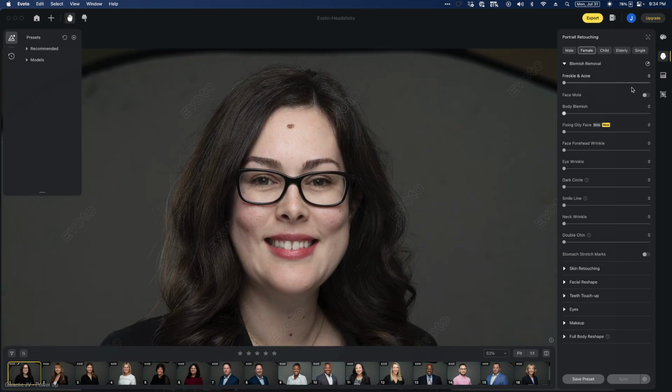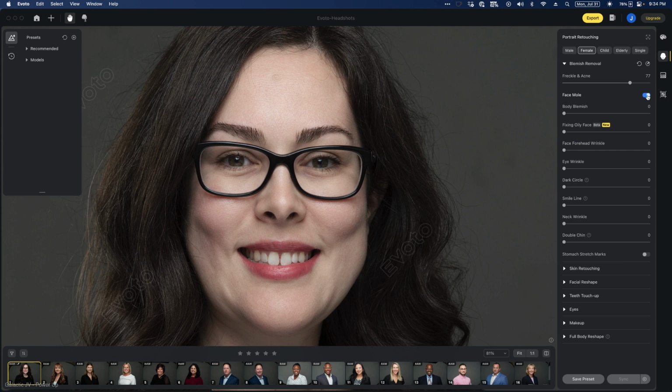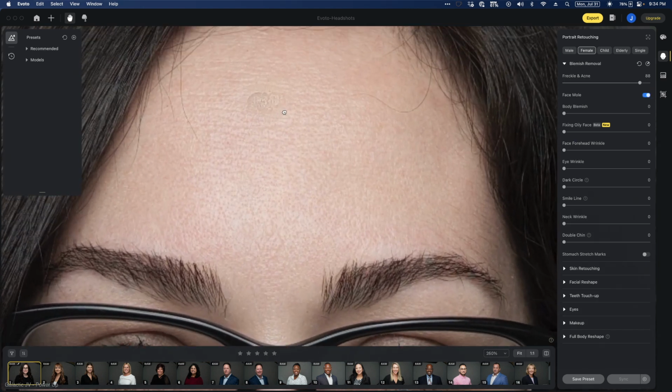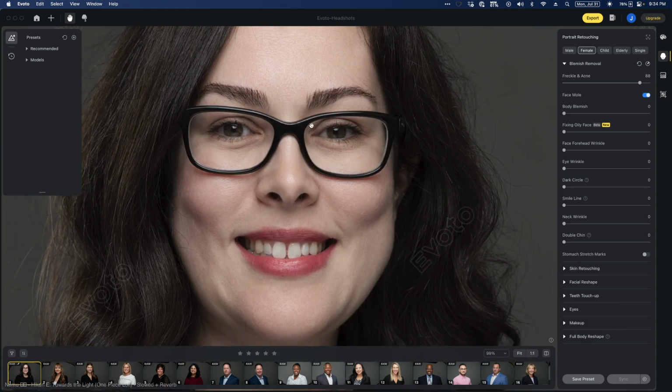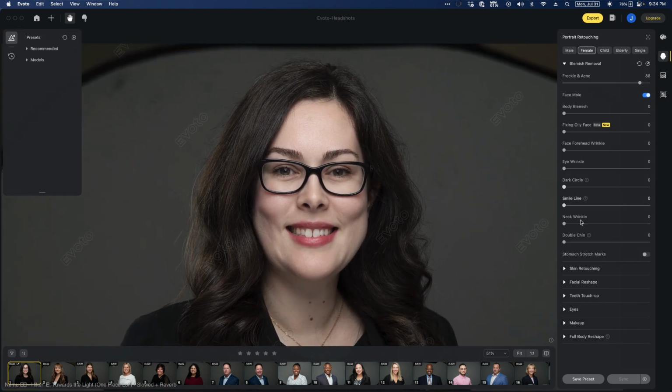Actually, this one's great. Watch this. If I do the face freckle and acne remover, and then, wait, don't forget to get rid of the mole. It just gets rid of it. Now, again, didn't I say you get like 95% of the way? If you have to go in Photoshop and do a couple of quick fixes, not a bad thing.